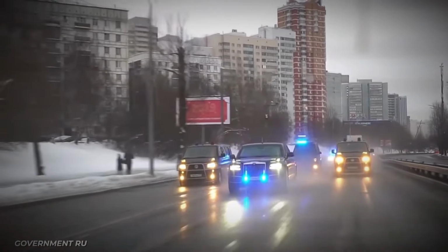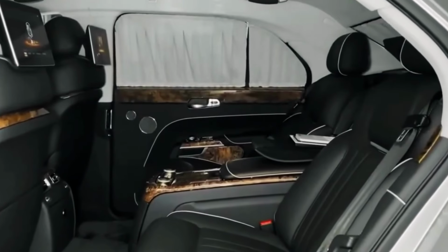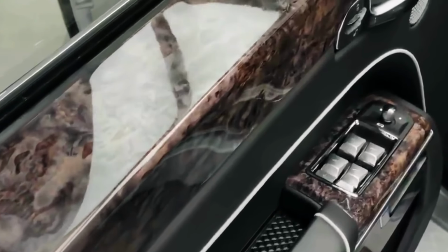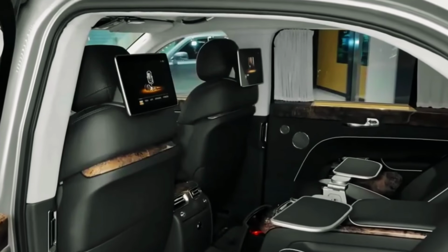And while it's built like a military vehicle, the interior is pure Rolls-Royce energy. Think fine leather, Russian wood trim, and the kind of sleek control panels that make you wonder if the president's also launching satellites from the back seat. There's even an infotainment system and a special control unit for presidential communication.